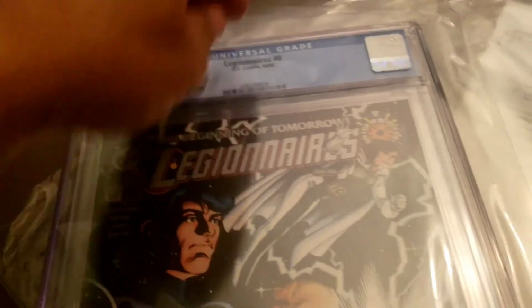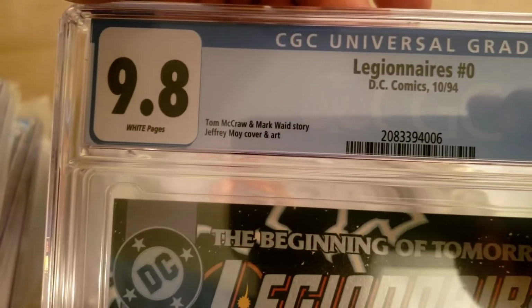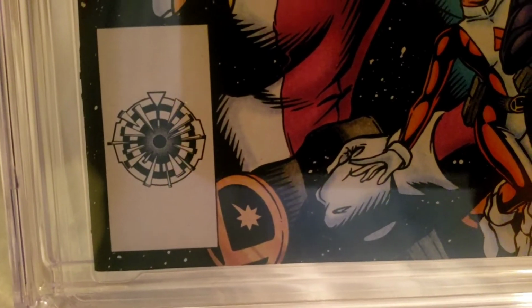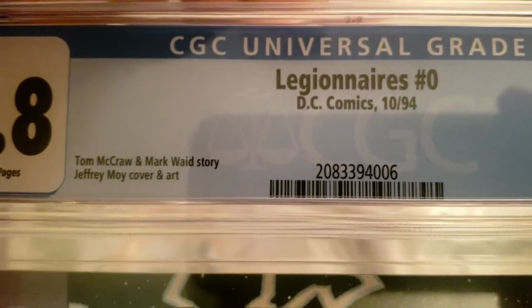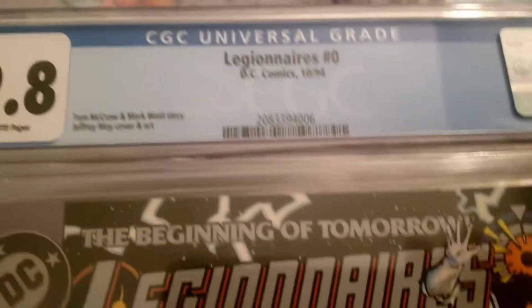But this is another book. Oh man, very nice. 9.8. This is another book that's gonna stay in my collection. This is the first appearance of XS, which I don't know why they didn't put that there. Legionnaires number 0. The special thing about this book is that it's got the... Oh my God, they didn't even note it. You gotta be kidding me. I'm gonna have to call them up about that. They didn't even note this is the Darkest Hour logo. There's no note on that.